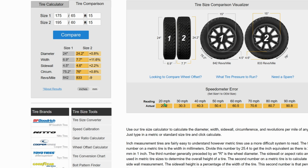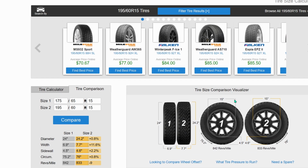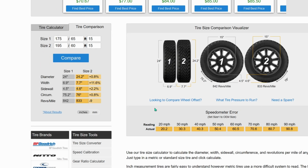So my car basically at 60 miles per hour, that is 100 kilometers per hour, it does 0.5 miles per hour extra, which means if I do 100 kilometers, I'm actually doing like 102 or 103. So it will also show you this speedo error that is caused due to the increase in diameter of the wheel. So do check out this website if you are planning to upsize your tire.